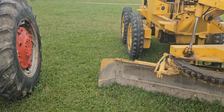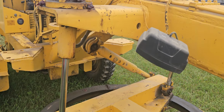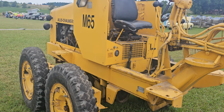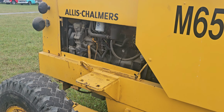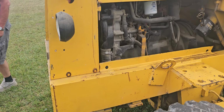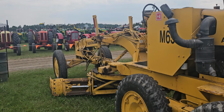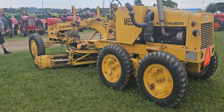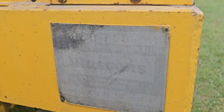This is kind of neat. Allis Grader. It's a little large, I'll get a wide shot of it in a second, but there's one of the tags. It's an M65. Big tag on it.